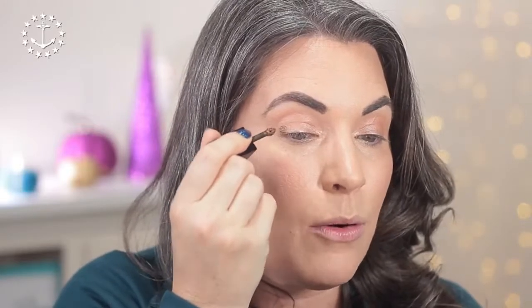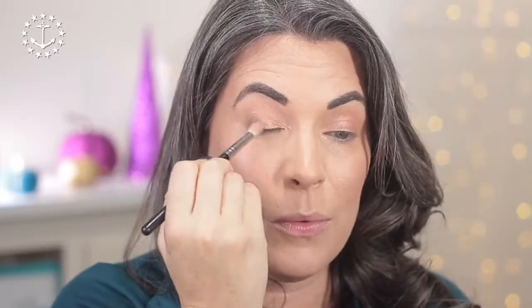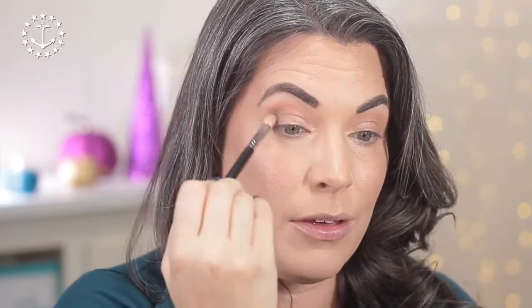I am taking out Ornate, which is kind of like a bronze shimmer. And I'm just going to put that in my outer V and blend it with a fluffy crease brush. We're going to have a nice distinct eye, but once again, super simple. If I wanted to, I could blend this with my finger. I personally, for the darker liquid shadows, use a brush. And I'm just keeping it nice and saturated in that outer V. It's just going to help my eye look a bit bigger and really jazz up that eyeshadow look.